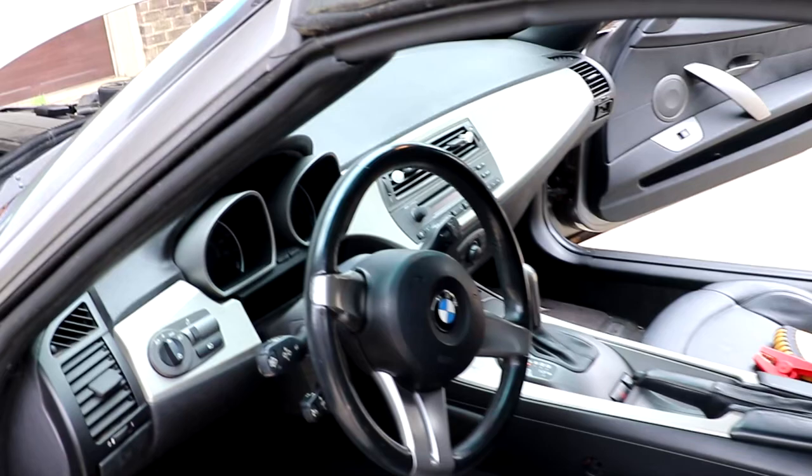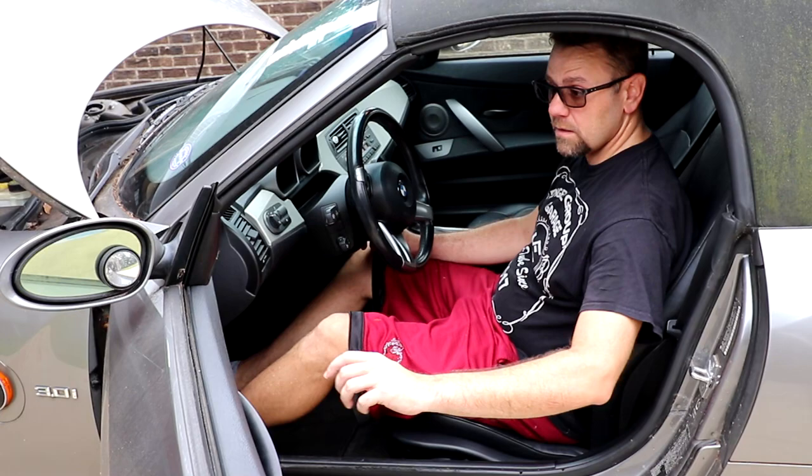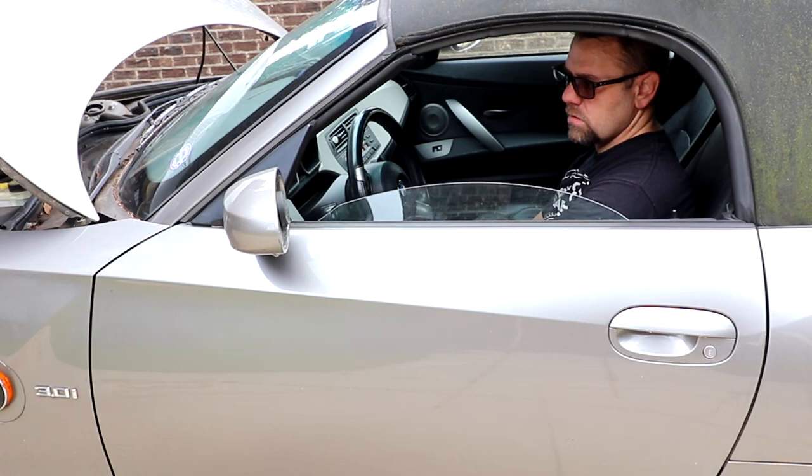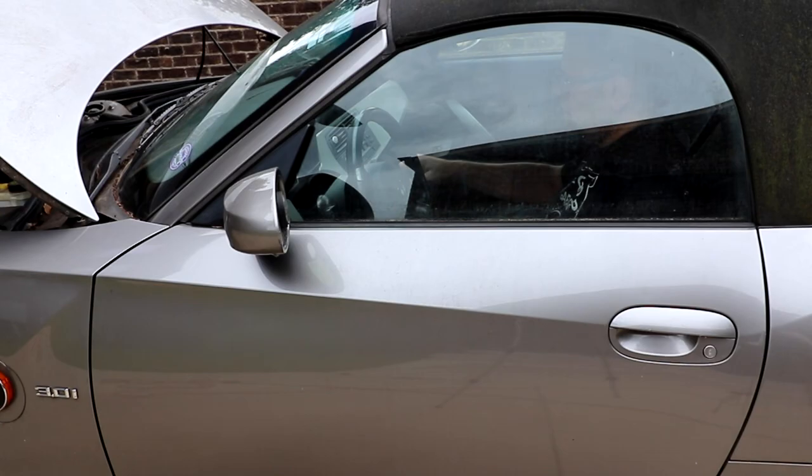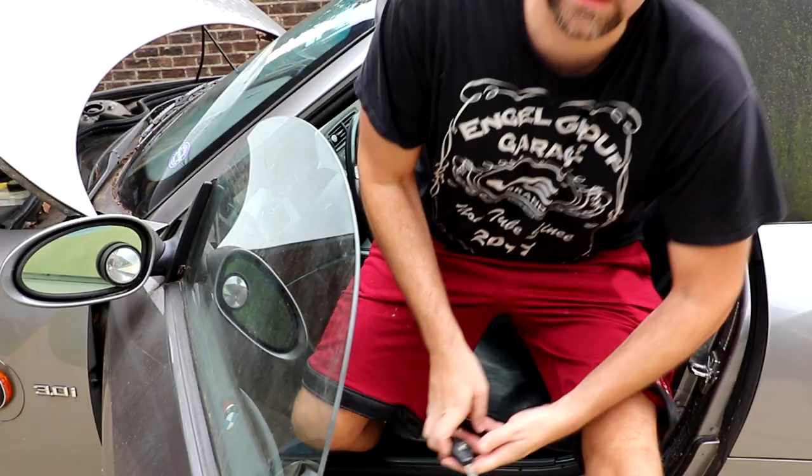I probably should shut all the doors and roll up the windows. Okay, well that one's working. Let's check this one. All right, auto-indexing windows are working, so I can wash it now.